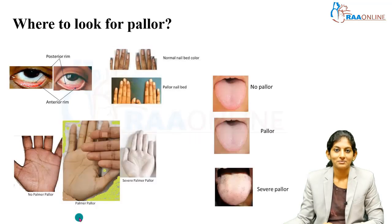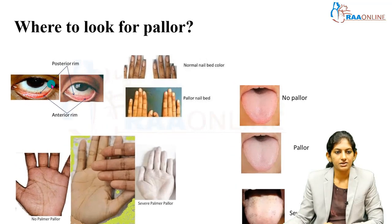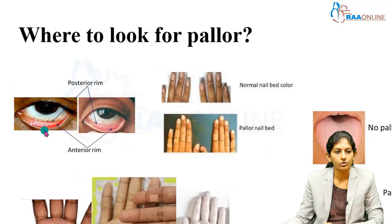Yes, so this is a slide which shows where to look for pallor. So multiple sites we can look for pallor. So number 1 is in the conjunctiva, palpebral conjunctiva. Look for the anterior and look for the posterior rim. So first the pallor appears in the rim and then the conjunctiva becomes washed out.